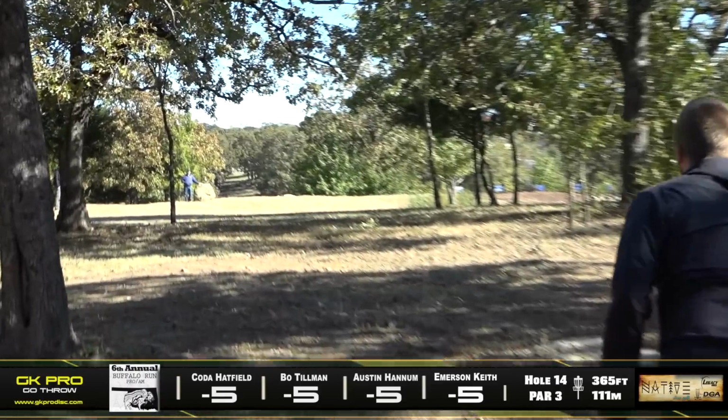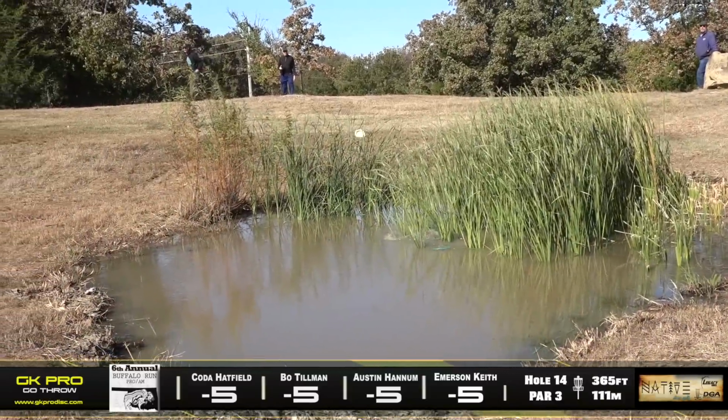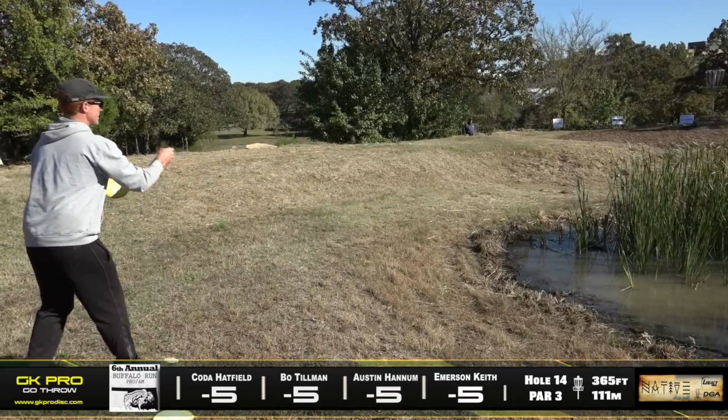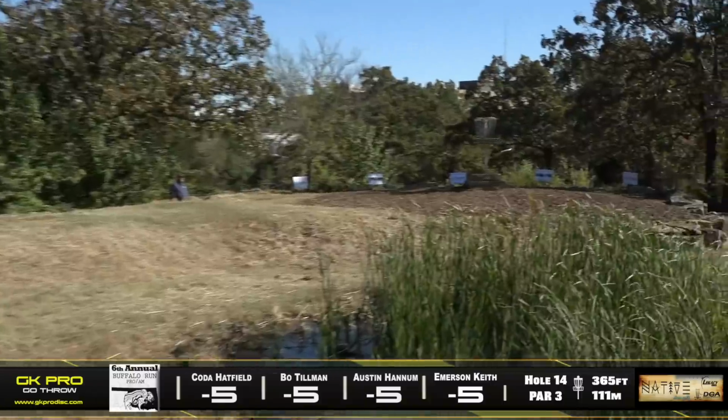Spike safe. I saw his disc land, and then I saw a splash in the water. He kicked a rock or something, kicked it into the water. It had to have been. And then speaking of in the water, there's Austin's disc in there.